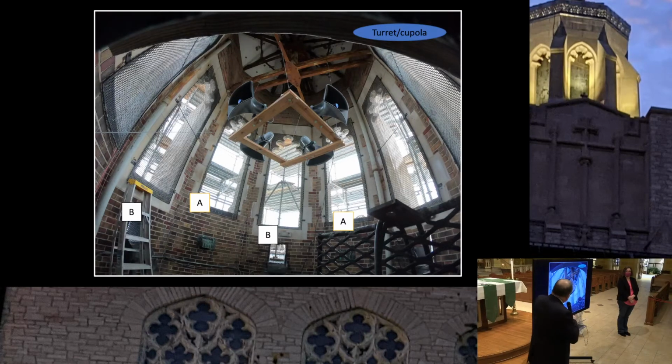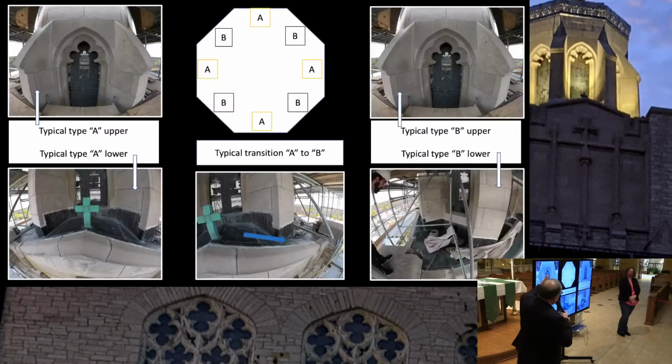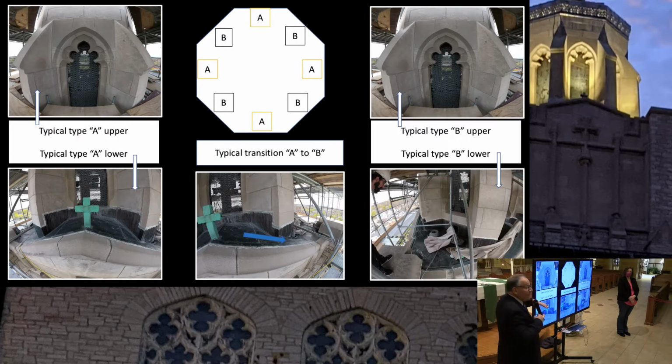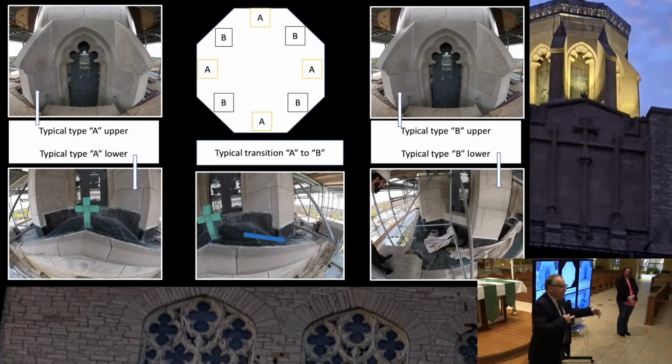Inside these windows, there's A and B, so they're basically two types of windows. If you look at the octagon aerially or from the outside, this is taken from the scaffolding, these are the top of what we call the A. The A has basically an A-shaped top with a cross on top of it, and the B is kind of our bucket. That's where all the water from the A roof is directed to the B roof, and then both of these drain into the inside of the cupola, go onto the floor of the cupola, and then through a drain. So another pinch point in the system.